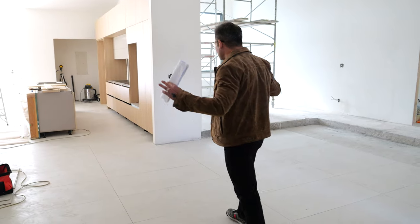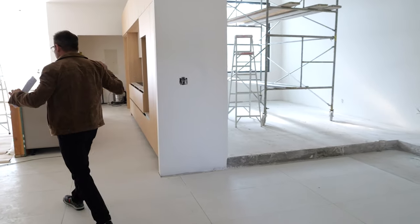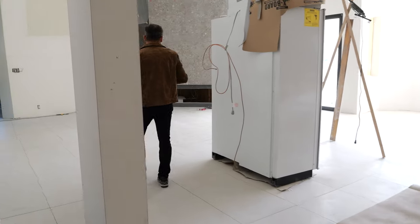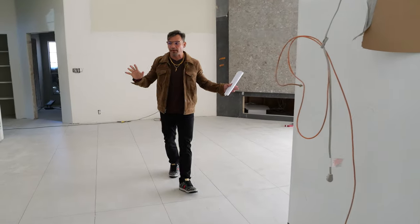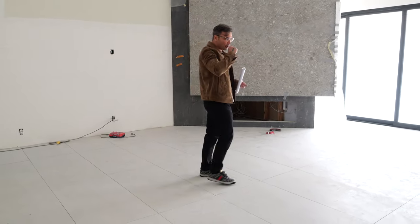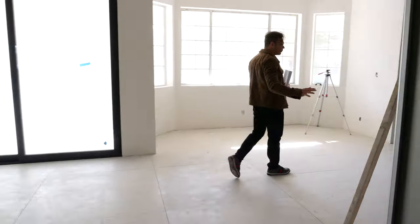Now, I wanna take you guys back here. So we have the formal dining, okay? Here's your main living area. What I like about this main living area, it is completely open. Now, the owners actually had to take down some of the walls, okay? But let me show you what's going on. Let's come around this way for a second, because I think this is gonna be our main focal point, okay?